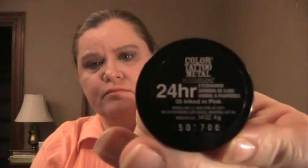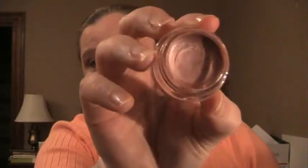Also a new fave this month is the Color Tattoo Metals Inked in Pink. And here's this. I'll give this a swatch. Sheen, high sheen, creamy, pinky, lovely. There's that. This one also will last forever.